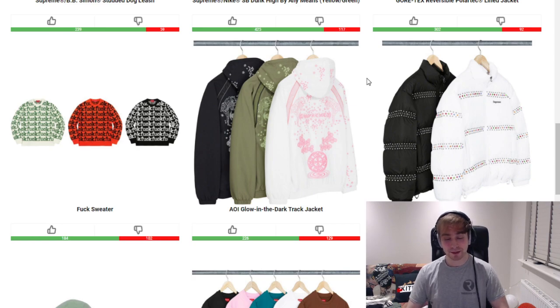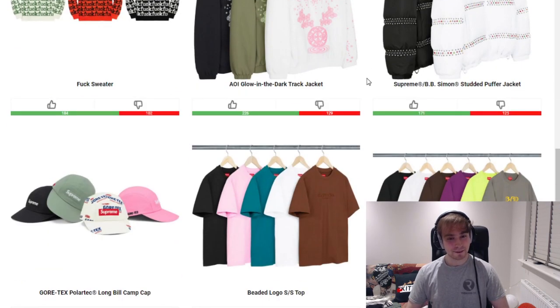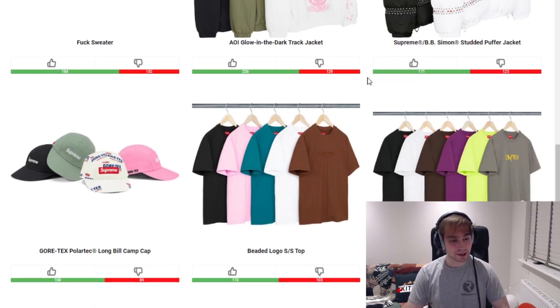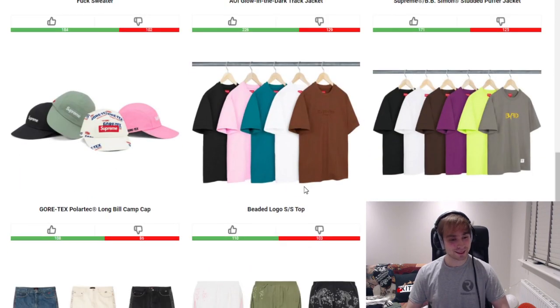We then got the BB Simon studded puffer jacket. I'm not a massive fan of it, to be honest. Any studded pieces on wearable items, it's not it for me. We then have the Gore-Tex Pertek long bill camp cap. I do like the bit of the out there type of colour to it with the font on it, but yeah. We've then got the beaded logo short sleeve top. Just like I said with the BB Simon, I'm not a fan of it.